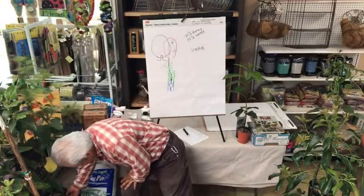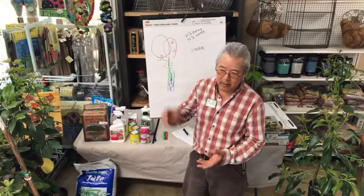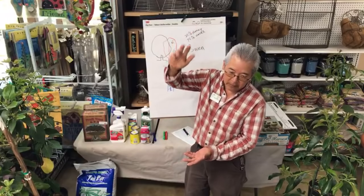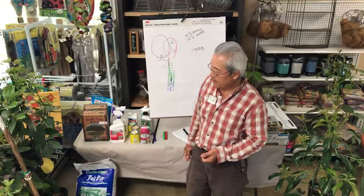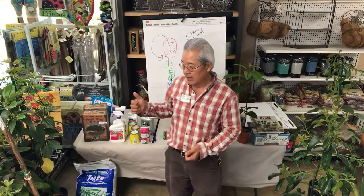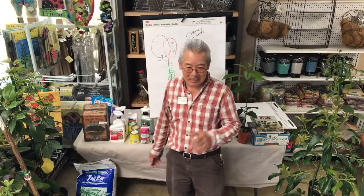Now, avocados tend to put on a new growth spurt every season. In spring, they grow 2 or 3 feet. Summer, they grow another 2 or 3 feet. Fall, every season, they seem to put on a new growth spurt. Some varieties, some of the cultivars, I should say, tend to drop all their old leaves every time they put a new set on. So they're dropping a lot of leaves.